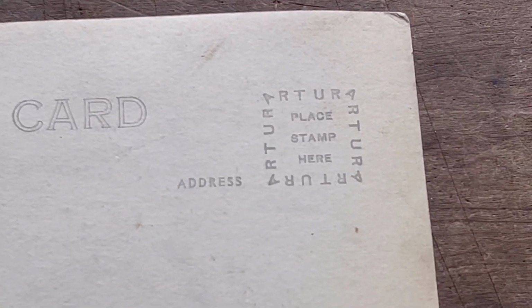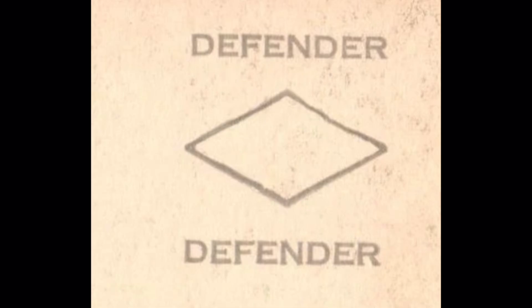The next brand is pretty decently common as well. This is the Defender Photo Supply Company in New York. They were used from about 1910 to the 1920s. The stamp box will say Defender, or sometimes just a very nice fancy font. Known for their very fine images and a very good photo stock paper.